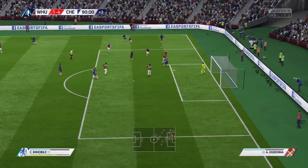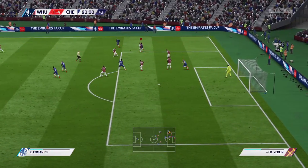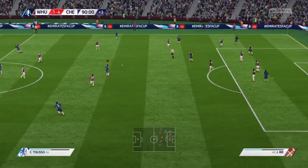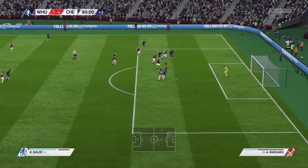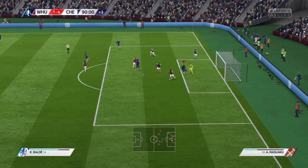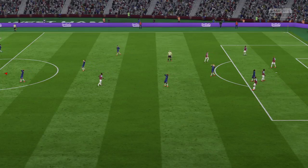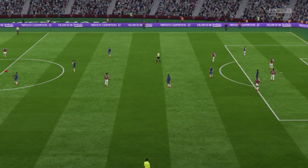Pulisic trying to pick out someone in the centre. To the rescue again, Christian Pulisic. Tolisso. Here's Saul. Keita. Still a chance in there off the goalkeeper. He's got to get rid of the ball somehow, otherwise... And there we are, final whistle.